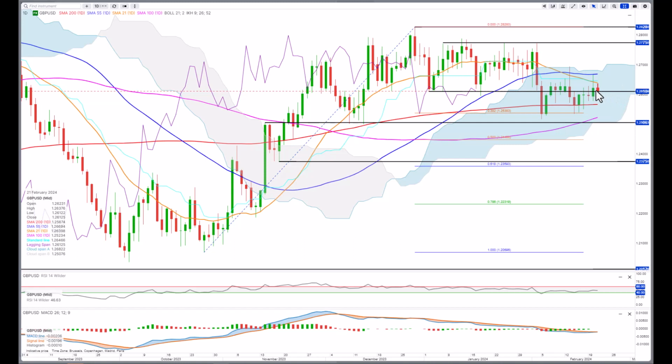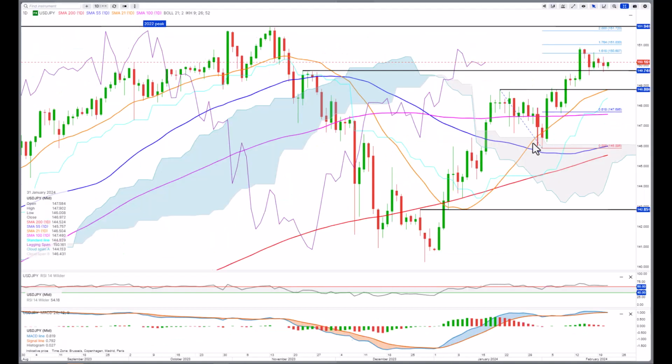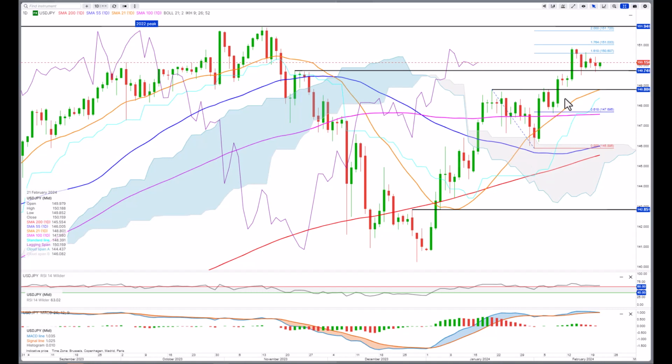More or less the same picture on cable, really, trading between 127 and 125.5. Really no clear direction other than sideways. Dollar yen still holding on above 149.75, testing yesterday again. It should start moving higher, and we're going to look at the other yen pairs in a second, and they are actually pushing higher. So there is some movement in the yen pairs.